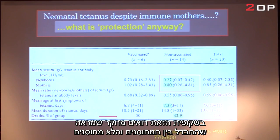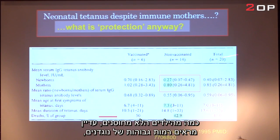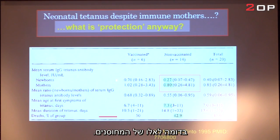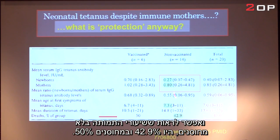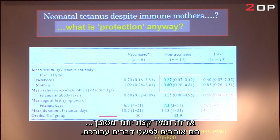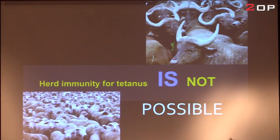This slide is just showing you a study on the difference between the vaccinated and the not vaccinated as far as antibody. It isn't that great. Some of these unvaccinated children still have high antibody levels, similar to the vaccinated. So we can't just go by antibody levels, because they do not correlate very well to the level of protection. And you can see the death rate in the non-vaccinated was 42.9, and in the vaccinated was 50%. So it's always a little more complicated than they like to simplify things for you.